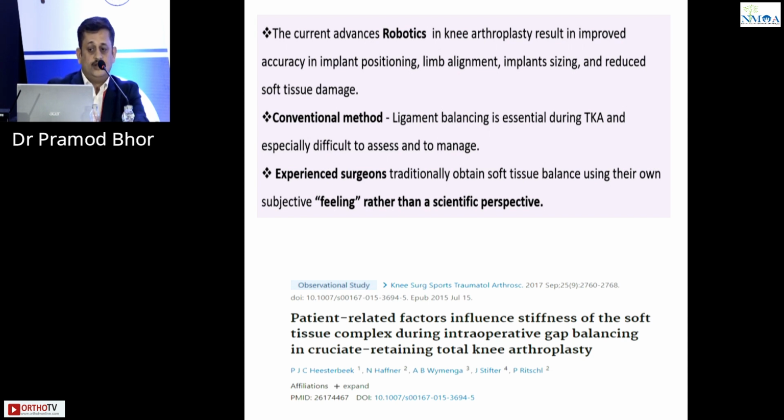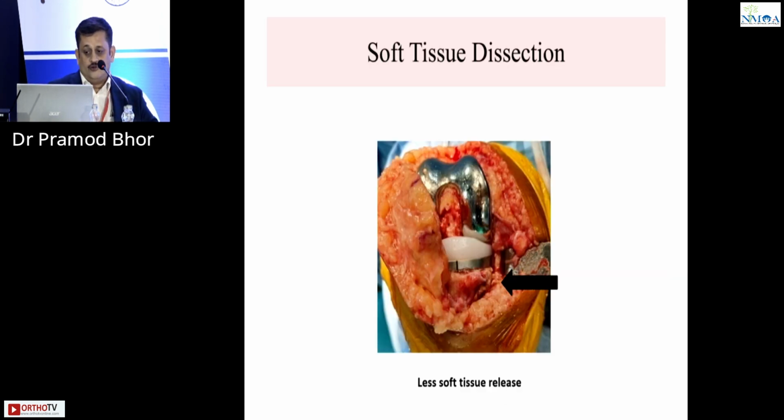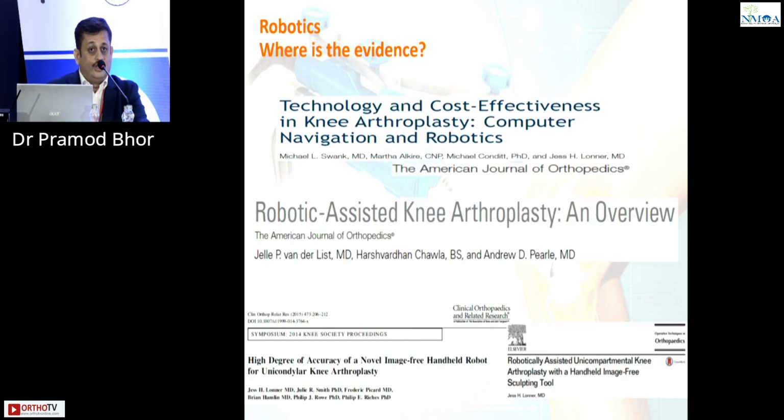In the conventional method, ligament balancing is essential and difficult to assess and manage. Even experienced surgeons traditionally obtain soft tissue balance using their subjective feeling rather than a scientific perspective. So this is what gap balancing tells me. I can pinpoint it, I can tell how much my gaps are balanced pre and post, and whether they are balanced equally in flexion and extension. Lesser soft tissue dissection.